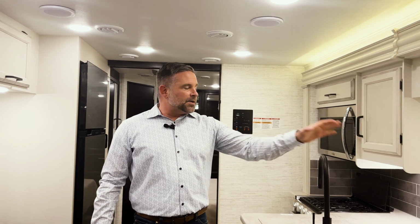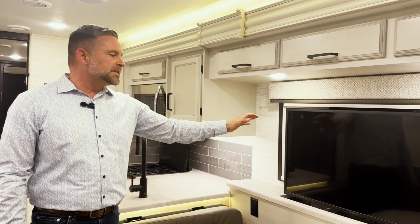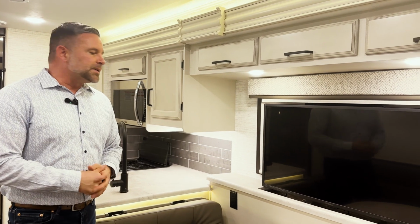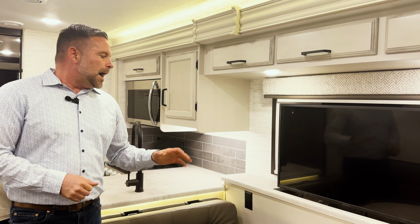That way you are able to use your computer, put your tablet up there, and head down the road and travel in comfort and luxury. Now that we're back in the main area of the coach, you will notice that we do have a televator here. As I mentioned on the outside, this is a smart TV, so you are able to stream with that using your WineGuard or using a hotspot on your phone.